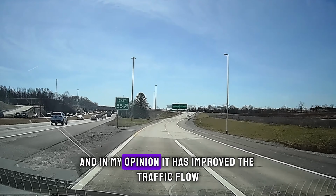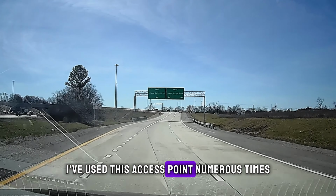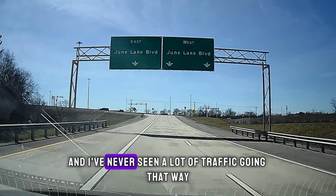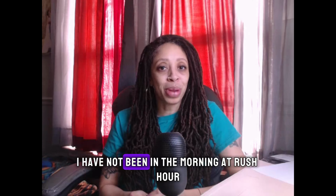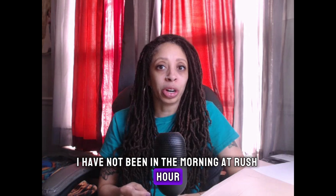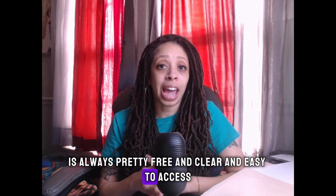And in my opinion, it has improved the traffic flow. I've used this access point numerous times and I've never seen a lot of traffic going that way. Now, mind you, I have not been in the morning at rush hour, but throughout the day, it's always pretty free and clear and easy to access.